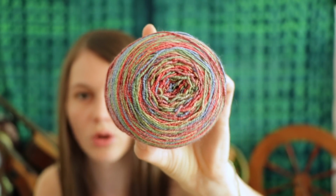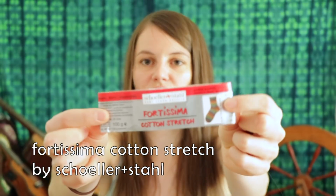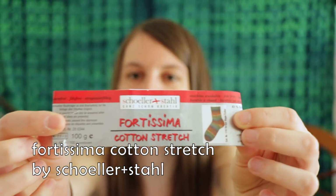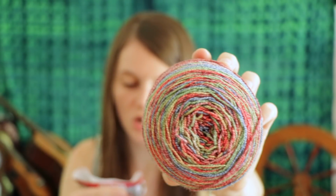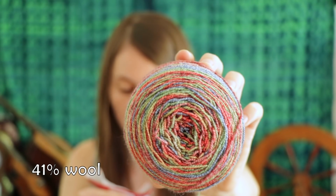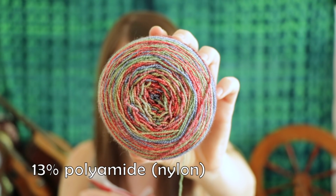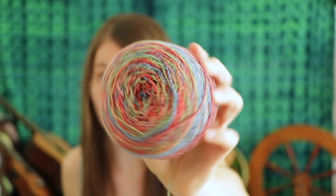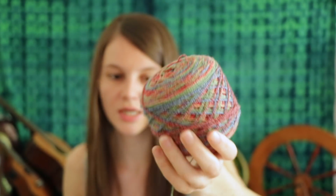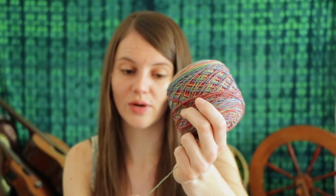It comes in these big blobby balls because it is a commercial yarn called Fortissima Cotton Stretch by Schöller and Stahl. And this one is actually quite an interesting composition: 41% wool, 39% cotton, 13% polyamide, which is nylon, and 7% polyester. So you can see there's quite a high cotton content in that one, almost 40%. And you would imagine that this would get hard and not stretchy like wool usually is.